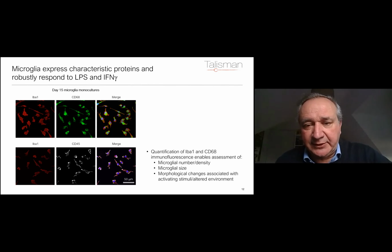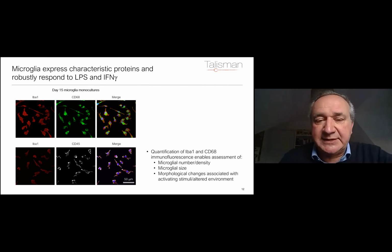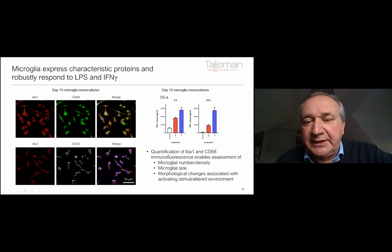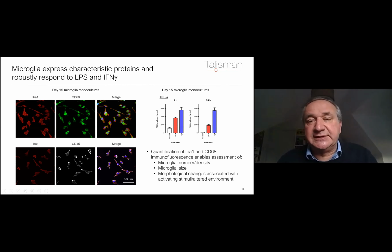So this allows us to quantify those markers, to look at the microglial number and density, the size of the microglia, and any morphological changes, because as they're stimulated, the morphology of these cells often changes. And here's some data where we're looking at the effects of TNF alpha release. You can see that you get a very strong response to TNF alpha and other pro-inflammatory cytokines at, say, day 15 in monoculture.